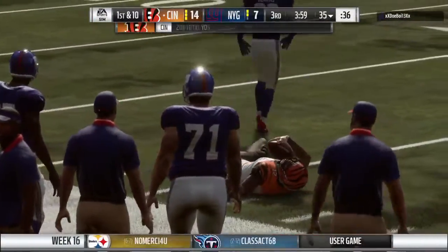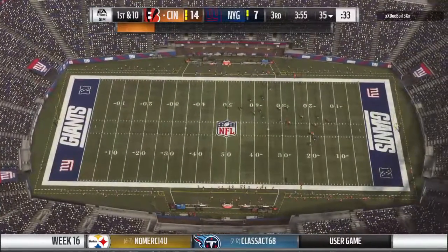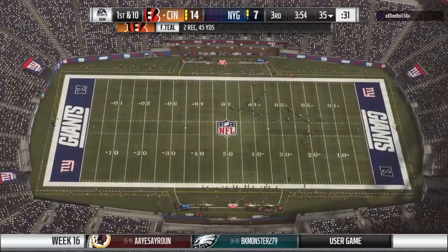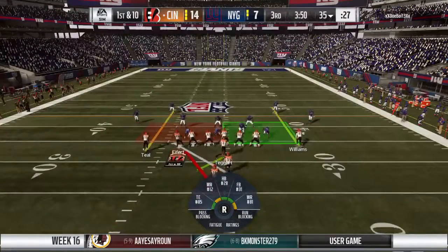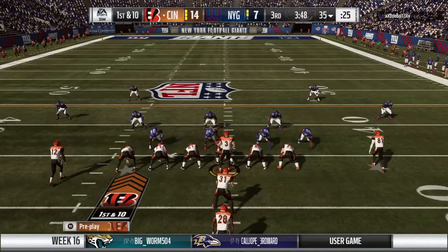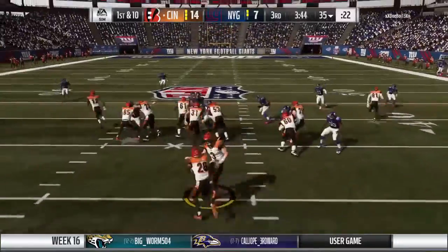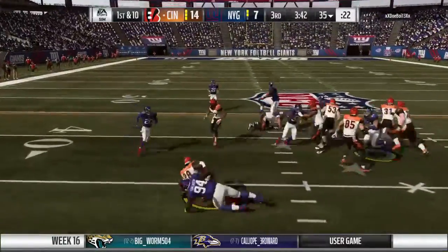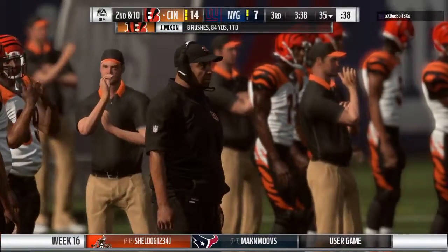Well, if you do read man coverage, Brandon, the drag route's a pretty good one to run against it because you're running away from people on it. Ball up to the 35 now as they come up on 1st and 10. Mixon with a 1st down carry. And nothing doing. He's immediately taken down at the line of scrimmage.